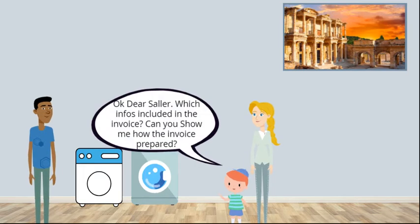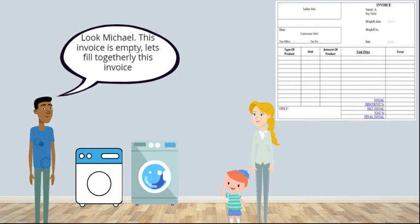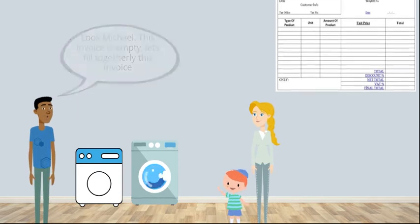Okay, dear seller, which info is included in the invoice? Can you show me how the invoice is prepared? Look, Michael, this invoice is empty. Let's fill in this invoice together.